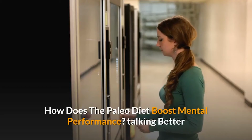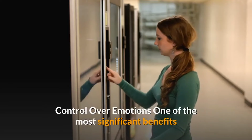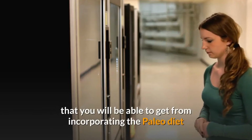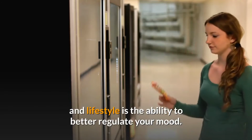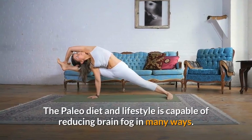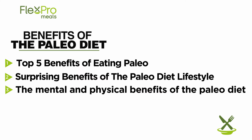How does the paleo diet boost mental performance? Taking better control over emotions. One of the most significant benefits that you will be able to get from incorporating the paleo diet and lifestyle is the ability to better regulate your mood. The paleo diet and lifestyle is capable of reducing brain fog in many ways.